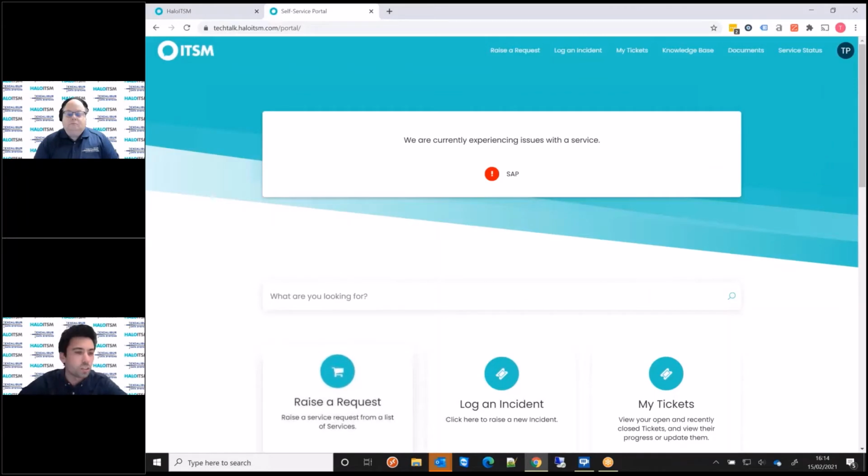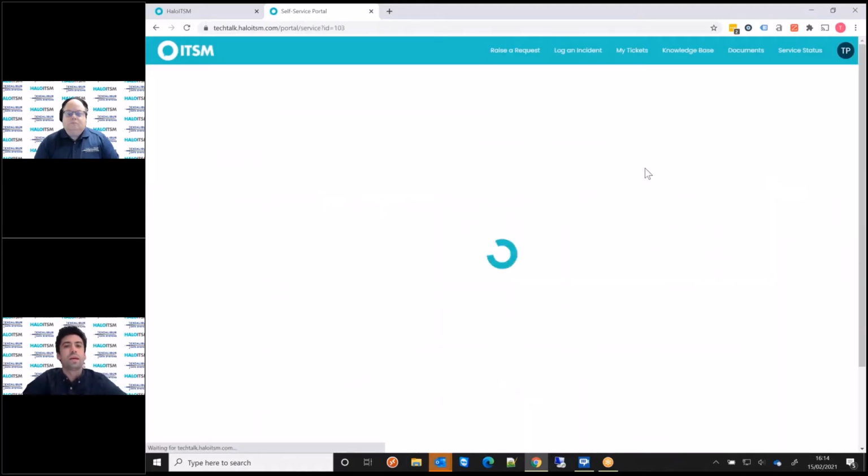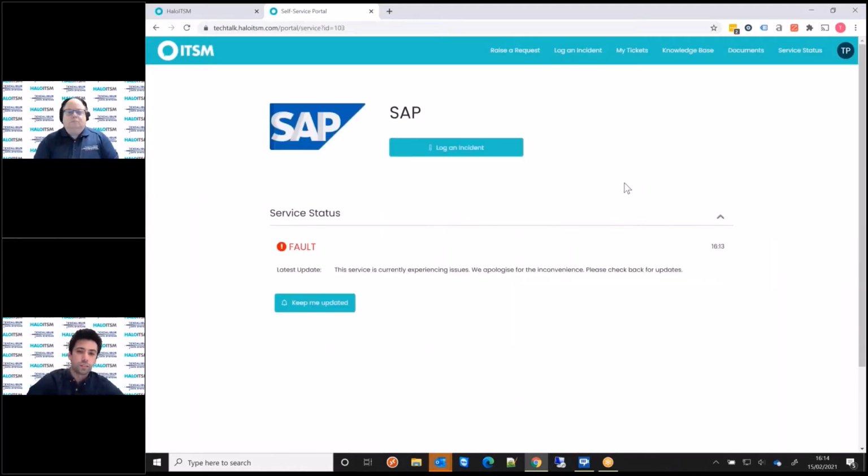But I think it's just really important that we're transparent, and there's no point hiding things away. If there is an issue with SAP, they're only going to go and log an incident anyway. So it's best that we keep that visibility up. If I click into this SAP service, you'll see here that we present a couple of options to our users. We have the option of simply logging an incident, which can then link back to that problem record automatically. Or we've got the option of just keeping me updated.